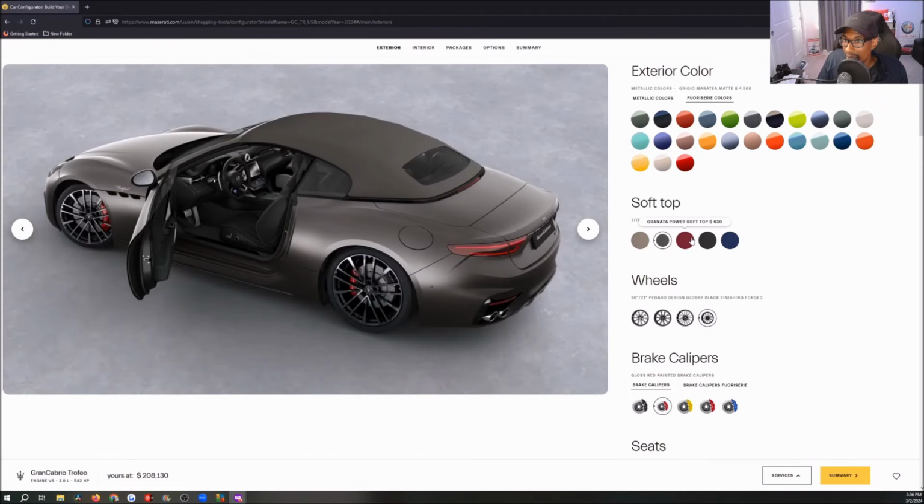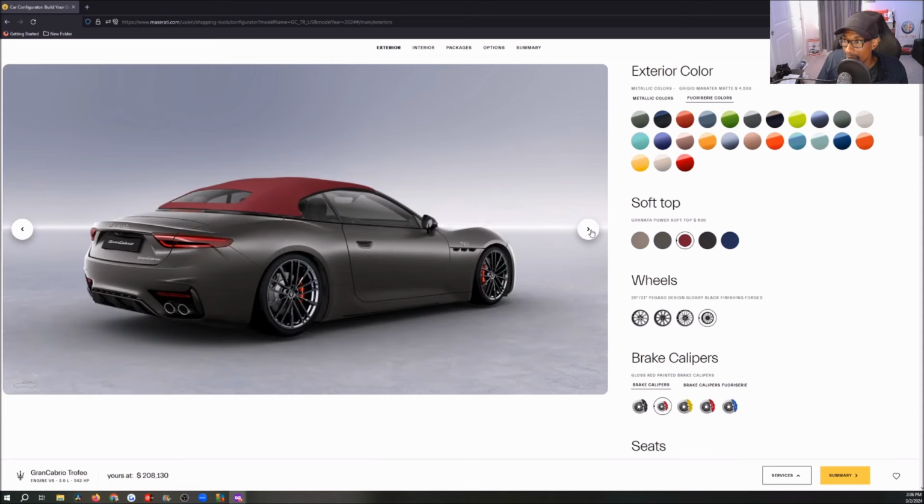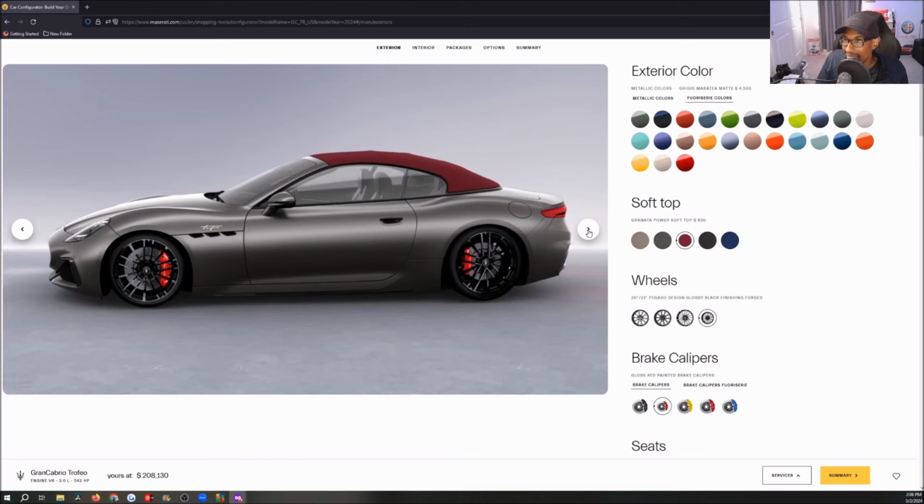Okay. And then we have, was that Granada power? Yeah, Granada power soft top, $630. So Granada is this red color. Almost looks burgundy, like a ruby red, maybe burgundy. So that looks good against this paint, especially with the Trofeo spec. I do like that. All right.